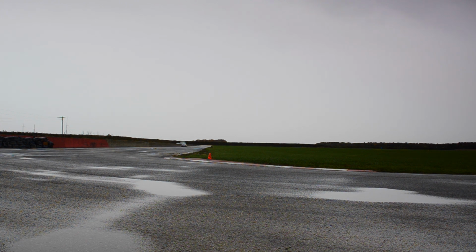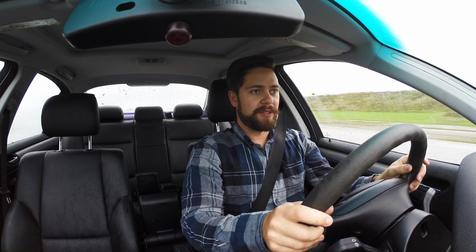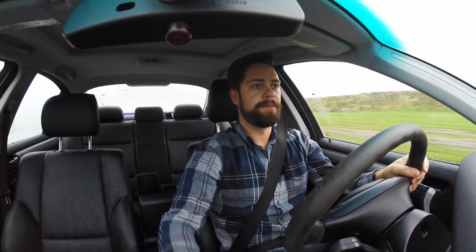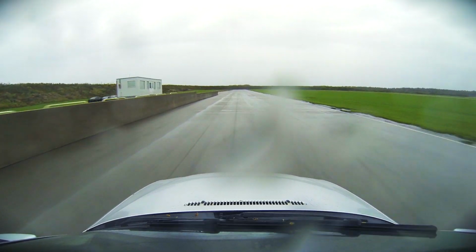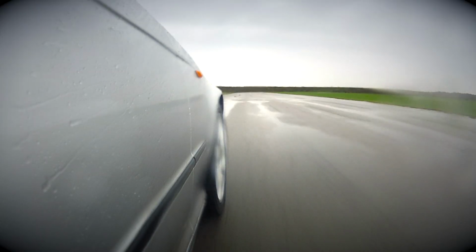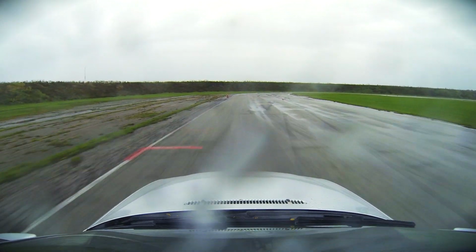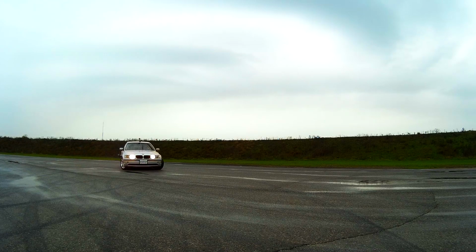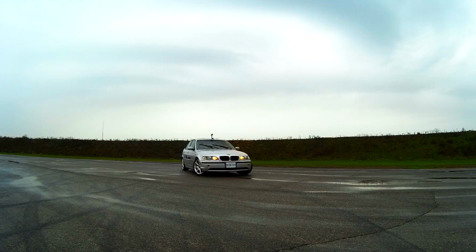All right, so let's find out exactly what the 325 E46 is like as a fun track toy. Now, I can already comment on that obviously because it is mine, but we're about to experience it a little bit more at the limit. Now at this point you're probably thinking, this is a heavy four-door sedan. It barely has 200 horsepower. How much fun can it possibly be? A lot of fun is the answer.